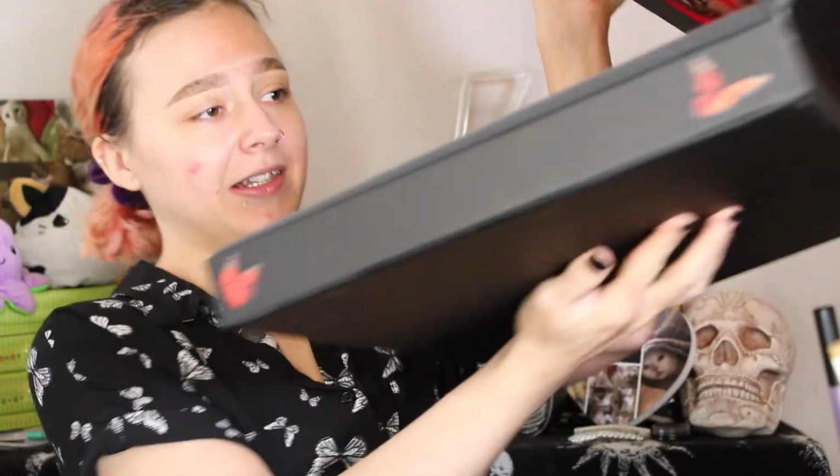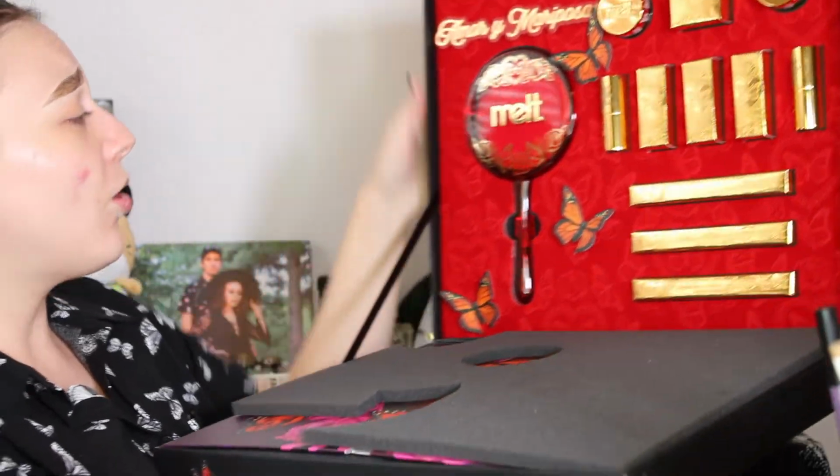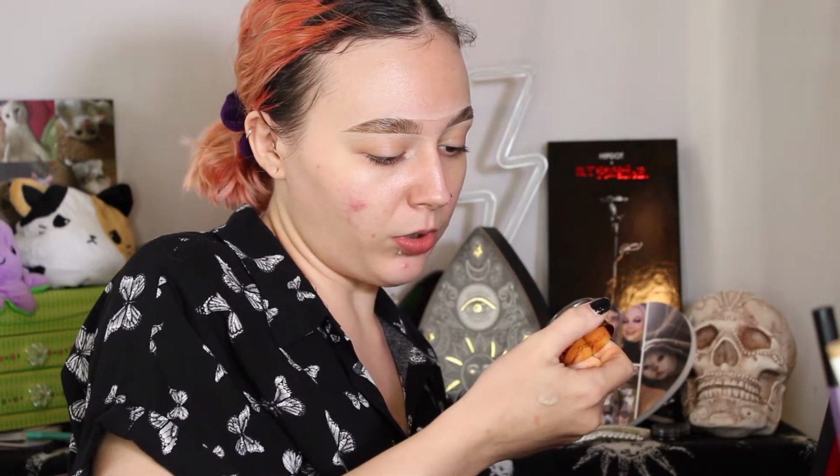But anyway, oh, this. I just can't. Melt always has such beautiful collections. I just dropped something. But I figured we would do a look together. Oh, Metal Bond Gel Liner. Oh my goodness. All of this is so beautiful.